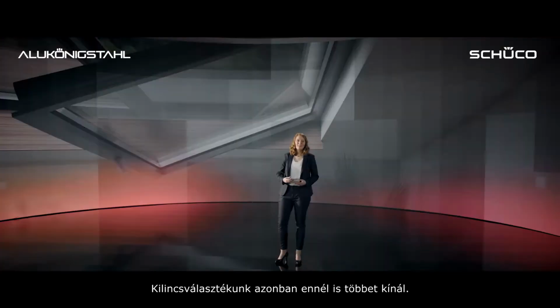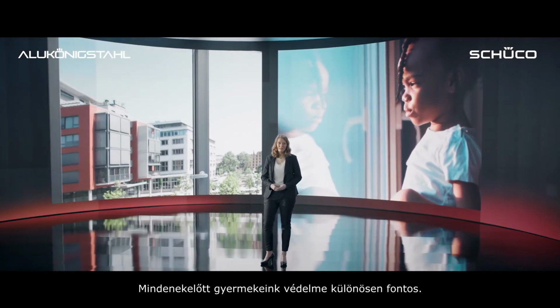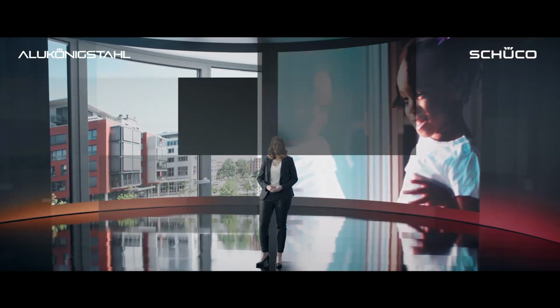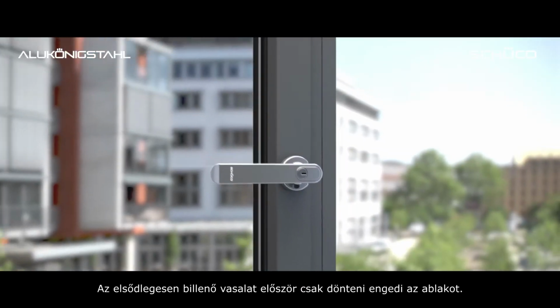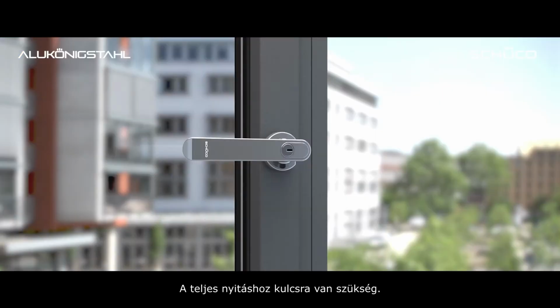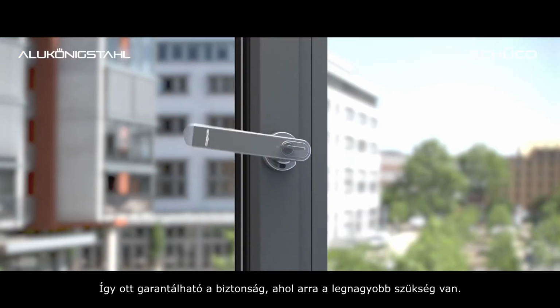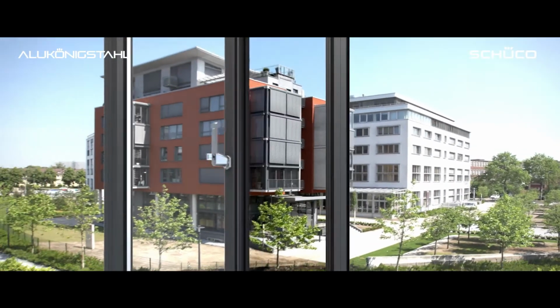But our range of handles has even more to offer. After all, it's especially important that we protect our little ones. Our tilt before turn handle allows the window to only tilt first. It can only be opened fully with a key. This offers safety where it is needed most.